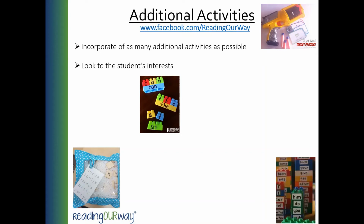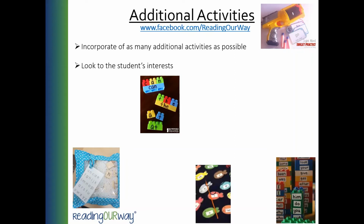Threading beads, using pipe cleaners and threading the beads onto them to spell the word from the paddle pop sticks. Something to remember though, with younger students, the beads would be much bigger to help with the fine motor control. Feel and find bags or I spy bags. You might ordinarily see these with objects, but we've made one with sight words in little wooden blocks. We sealed it with a zip tie so that the beads didn't come out.